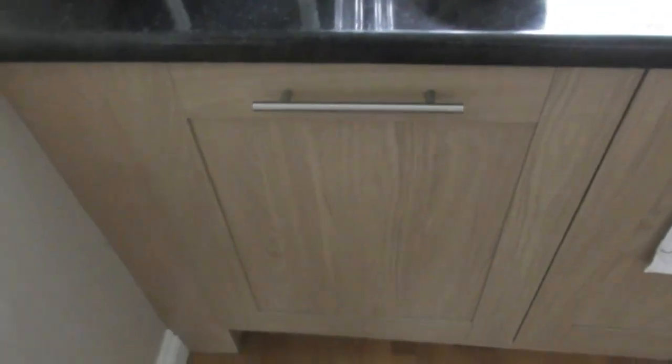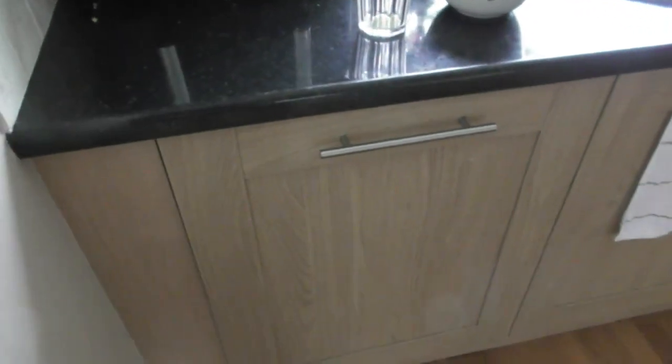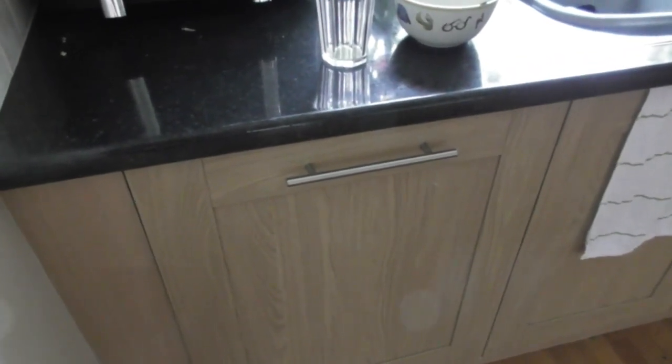Which is a vent tumble dryer. So anyway, as you can see, we've got a brand new dishwasher here, obviously because of the other one that got broke. A few years back we had the Blomberg dishwasher, and I think it broke down.